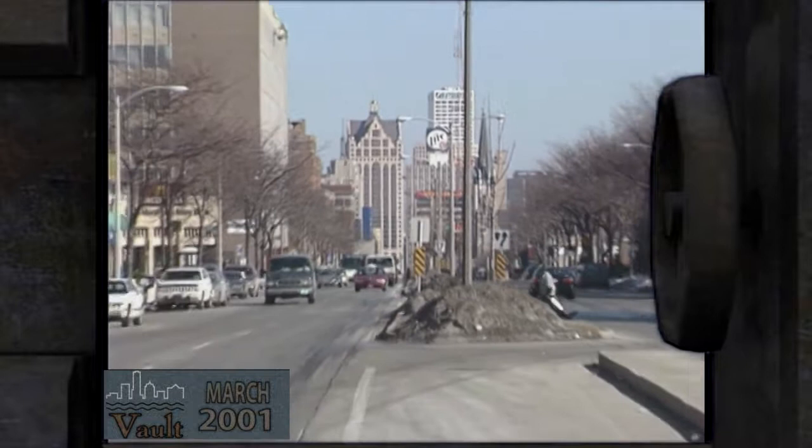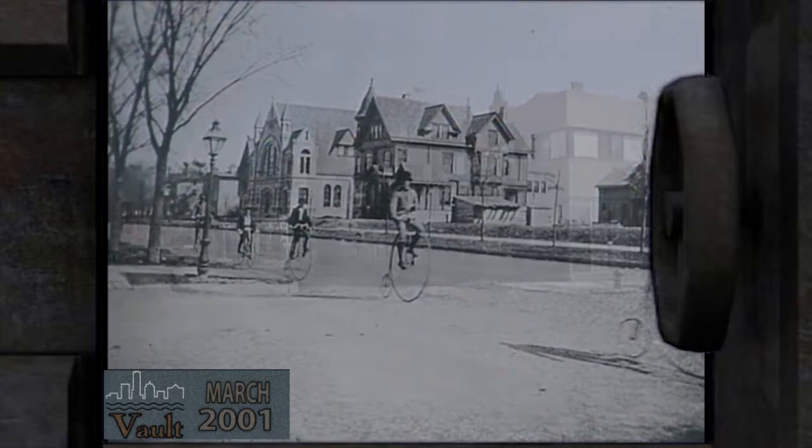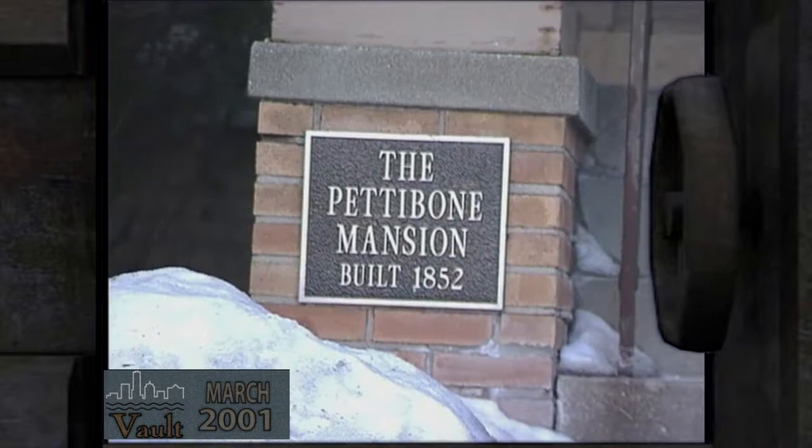Wisconsin Avenue has always figured prominently in the history of the Avenue's West neighborhood. It served as one of the Wisconsin Territory's earliest highways, seen here around 1890. This is how that same stretch looks today. Milwaukee's early prosperous pioneers established their homes along the thoroughfare then known as Spring Street. One of them is the Pettibone Mansion at 20th and Wisconsin. This is considered the oldest building on Wisconsin Avenue.